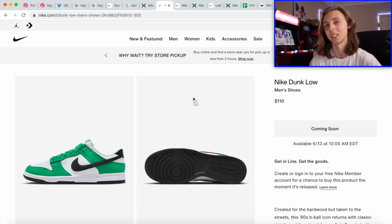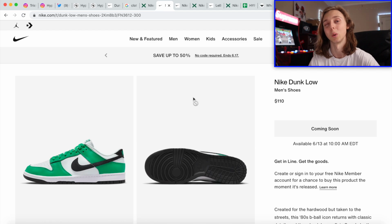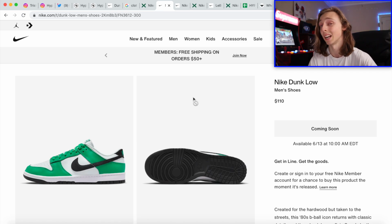Maybe you could get some bigger sizes to hold on to, but it's just one of those where I'm like, you know what, it's not really a flip. Just go for this one if you like it. That's really the main thing I'm stressing here because it is a clean design. That's what I like about it.